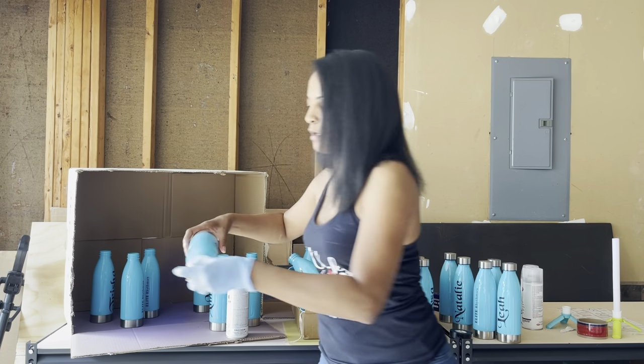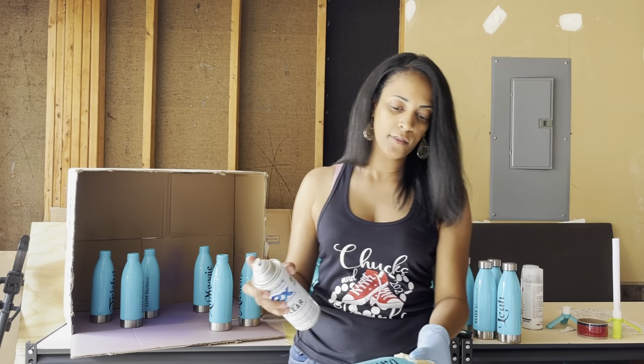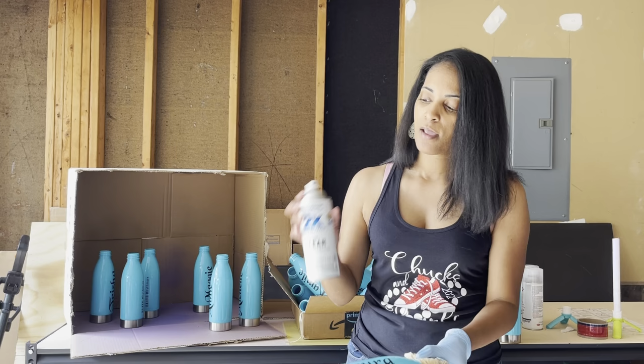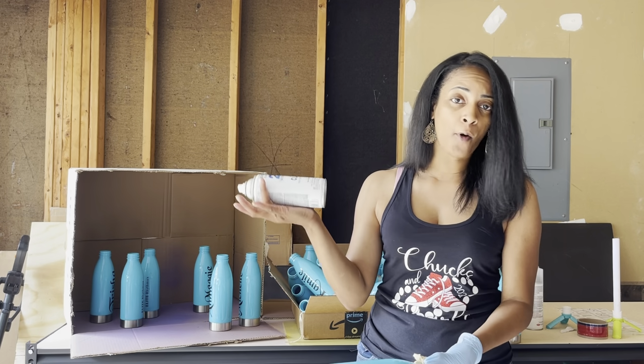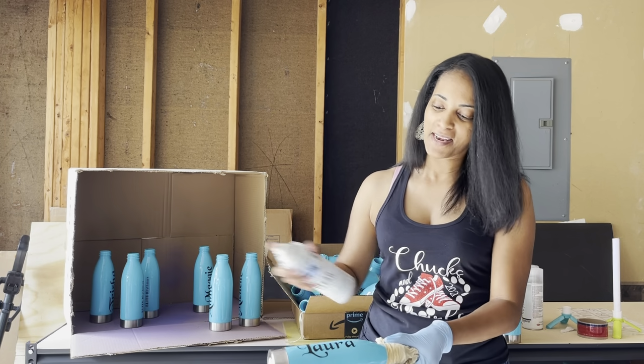And you can pick, again, the bottles up at Walmart. You cannot order them online. You can only pick up in store, at least here in my state. And you can order this at Walmart, Lowe's, Home Depot, anywhere painting supplies are sold.